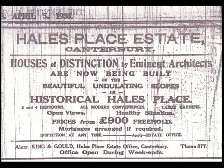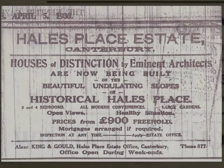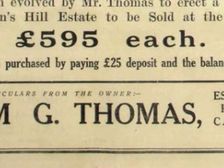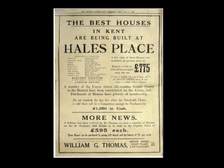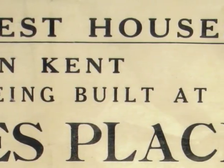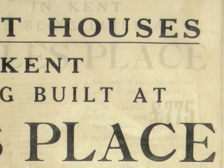In the spring of 1930, houses of distinction on the Hales Place estate were being advertised in the local press. By 1932, Mr Dagnall was bankrupt, and much of the estate was now being developed by William Thomas, the new owner. In the Kentish Gazette of the 7th of May 1932, a full-page advertisement read, "The best houses in Kent are being built at Hales Place."